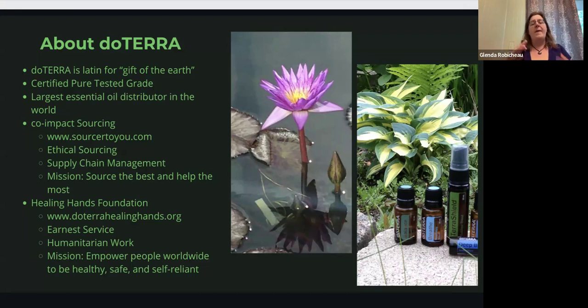And then part of our co-impact sourcing model is not only are we working to help these communities through ethical practices, paying them on time, paying them fair wages, we're also doing what's best for the earth and doing sustainable practices within the supply chain management. So the mission of co-impact sourcing is source the best and help the most.